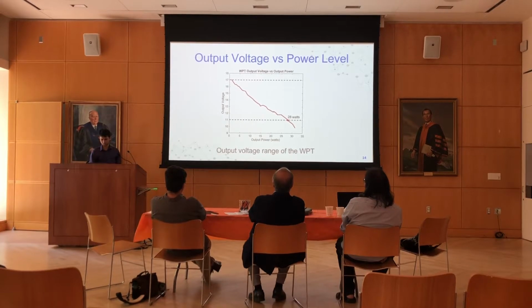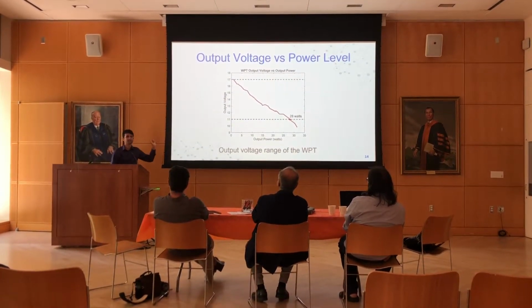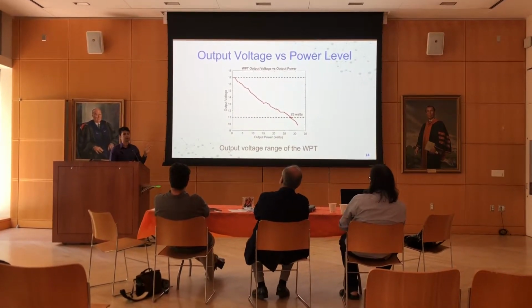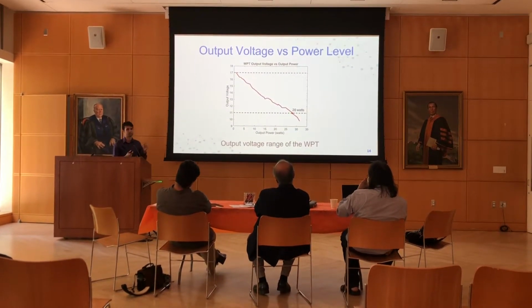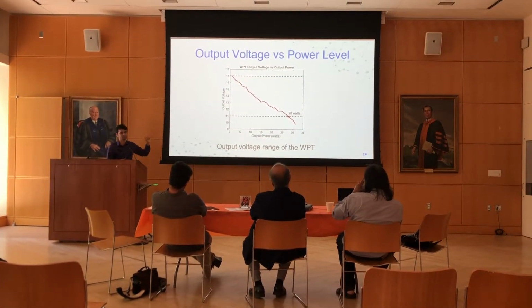You might wonder why the voltage is dropping. Because it's an ideal transformer, ideally my voltage should always be the same. But with higher power, I have more current going through my system, and there's some intrinsic resistance in my system. So as I have higher current, my voltage would drop. So the challenging part is to make sure it's above 11 volts at higher powers.